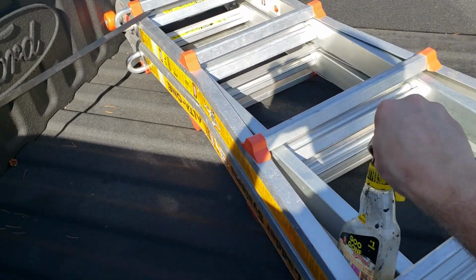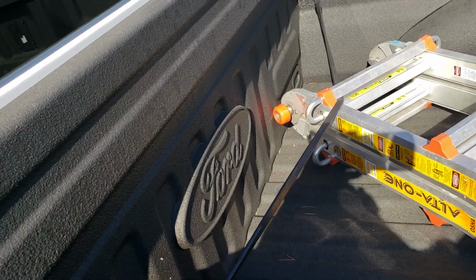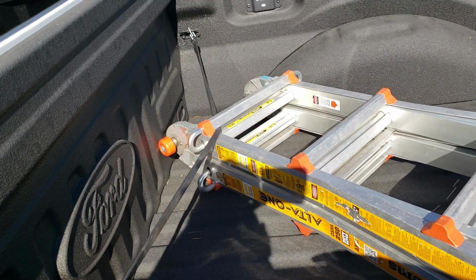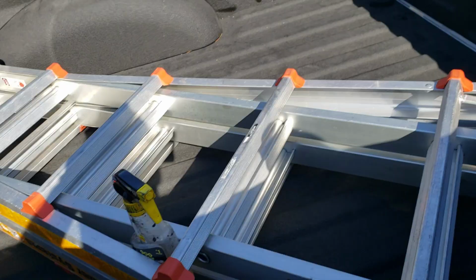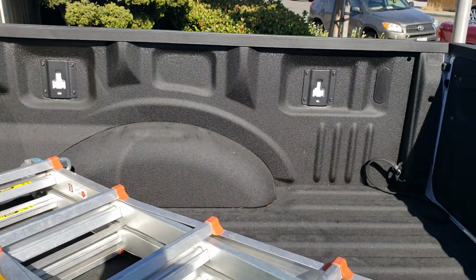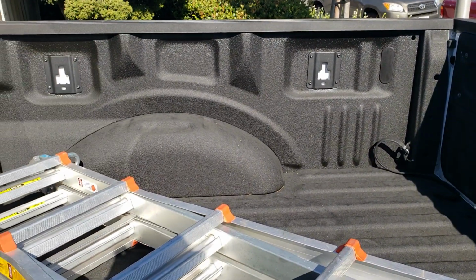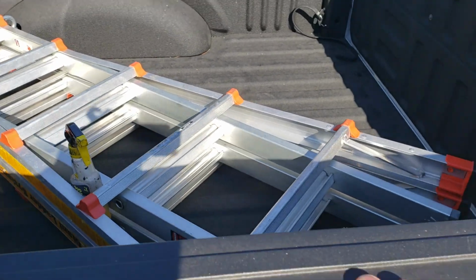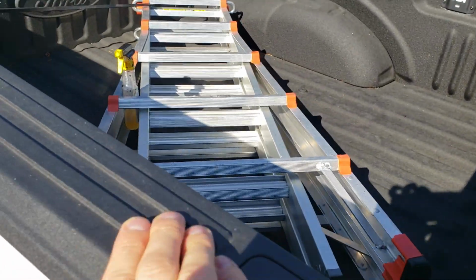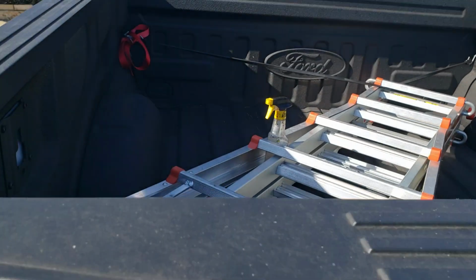Got a Little Giant ladder here, category 2, 250 pounds. I love these ladders because this truck doesn't have a bed that's big enough to fit a 6-foot ladder, which was kind of one of my requirements. But as you see, this thing fits the ladder here pretty well. I use a little bungee cord.